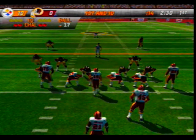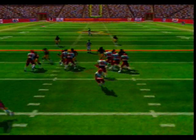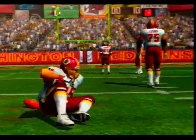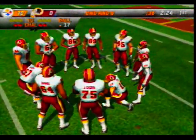First and 10. Watch the snap down. All day, baby. Come on. Let's go. Go make a play. Handed off to the fullback. Thompson is there for the tackle at the 17-yard line. He was looking for a place to run, but all those places were filled up with guys waiting to tackle him. 1-yard gain on that play.